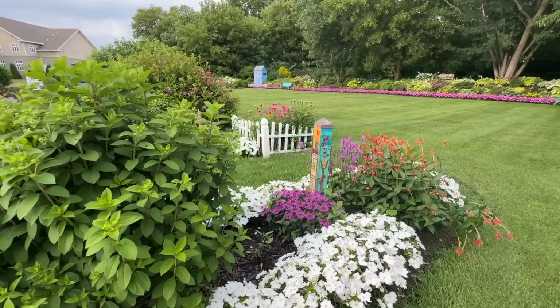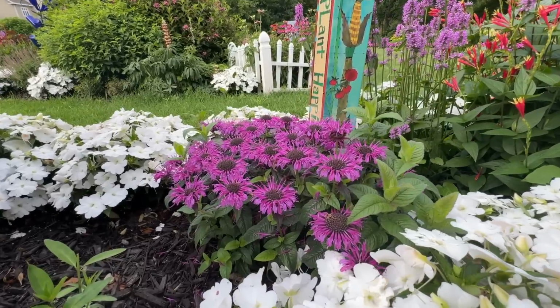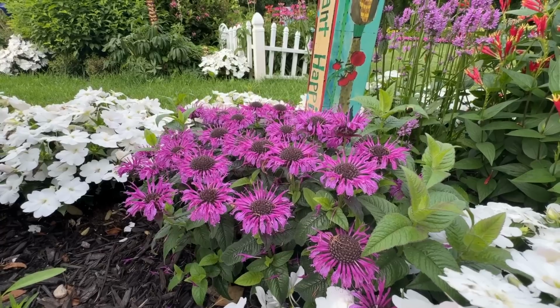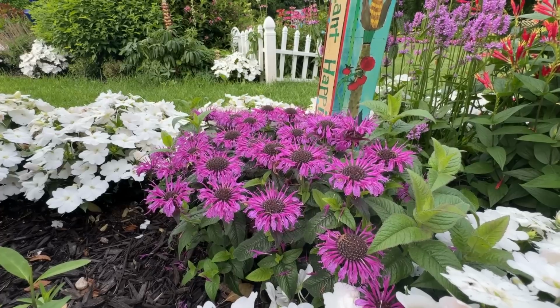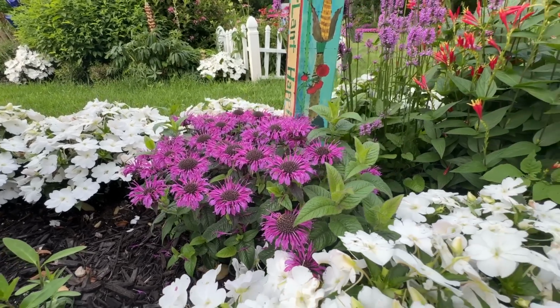We've got some Monarda blooming, beautiful Monarda. This is the Leading Lady Purple or Leading Lady Plum, and you can see the bees are just all over this. This is also known as a bee balm, and you can see very amply named with the bees just checking this out.